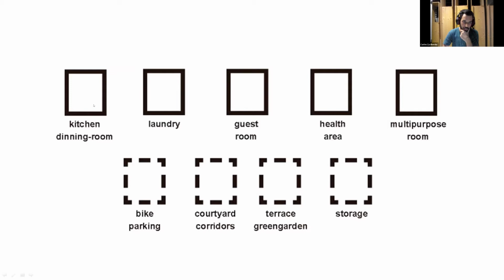We have a big kitchen and dining room, even if every apartment has its own kitchen. Then a laundry, a guest room. We're going to have a health area for receiving medical care and massages, and maybe if you need to clean another person, a big hot tub. And then a multi-purpose room. You're going to see some images. And then as exterior spaces, we have a bike parking, a big courtyard, terrace and a green roof, and storage.